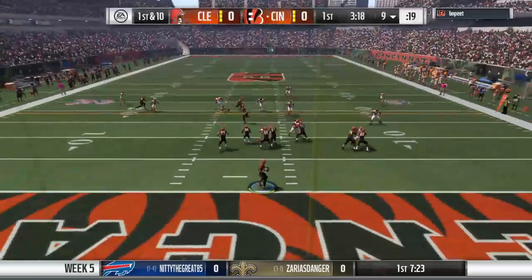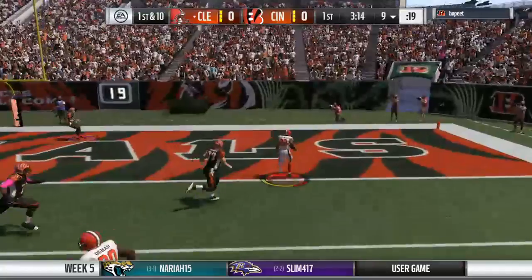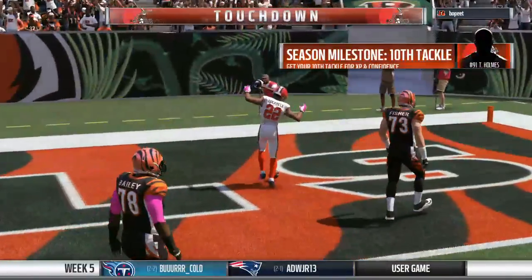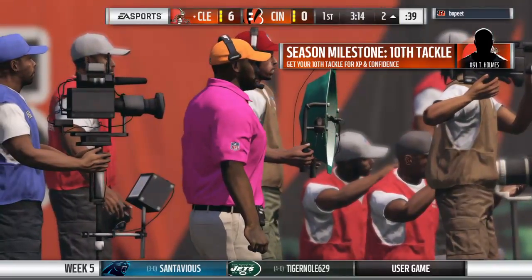All right, let's see what Dalton can do after the fumble recovery. Looking for his tight end, Eifert, and it's intercepted. And he takes this one back into the end zone, and the Browns defense has a touchdown.